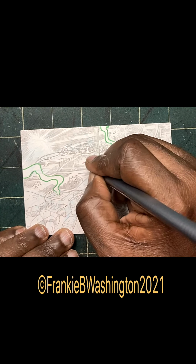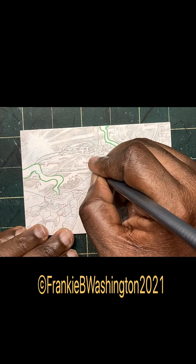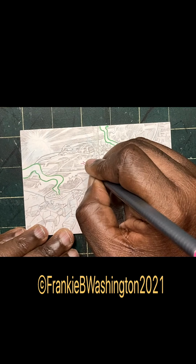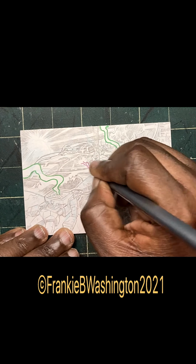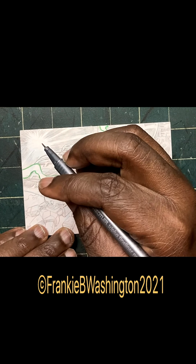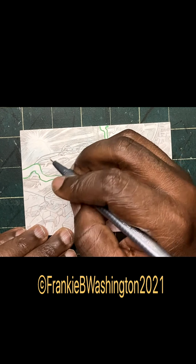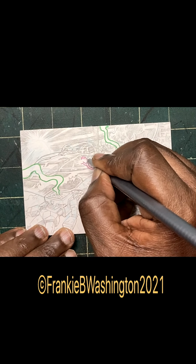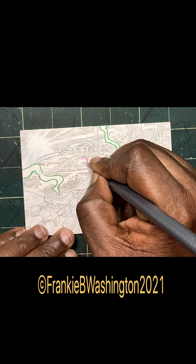So right here, I'm doing the tractor beam from the Nemesis. Every time I do the Decepticons, I put a little almost purplish color. This isn't purple, by the way. It's like a pink, almost a neon pink. I say neon, but it gives a sense of the energy. So I just lost my thought.